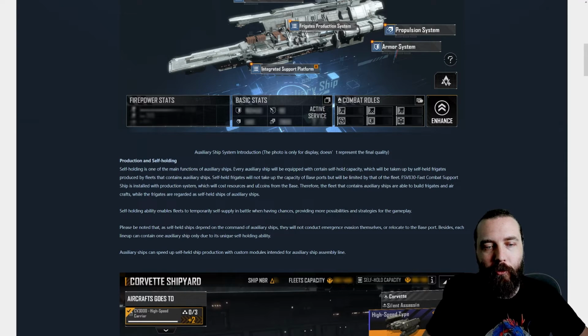Self-holding ability enables fleets to temporarily self-supply in battle when having chances, providing more possibilities and strategy for the gameplay. So I'm guessing this means you can't, in battle, resupply and build fleets and fix fleets. And this is going to be very specific to when you're out of battle. You know, you're flying about but out of battle.